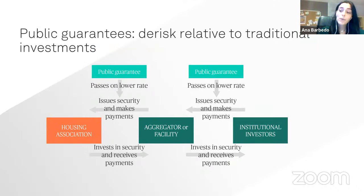And additionally, guarantees can also come in at different levels of the financing waterfall. So if we have a housing association here on the left, taking out a loan or any kind of financial product from an aggregator, a facility, or a borrower here in the middle, the guarantee can come in at that initial stage, and the housing association immediately or very directly benefits from lower rates. But we could also see guarantees coming in at a later stage of the waterfall when we are trying to access capital markets and institutional investors. And again, the housing association or the borrower would again benefit from these lower rates being passed down.